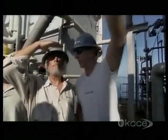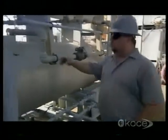I mean, I can't say that, yeah, it's zero risk, because it's not. There is some risk involved in it. Such types of activities can occur in close proximity to sensitive natural features if they are operated correctly.